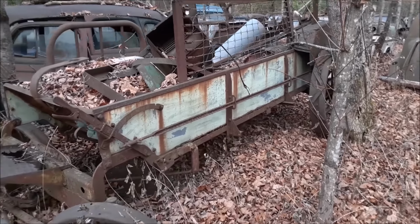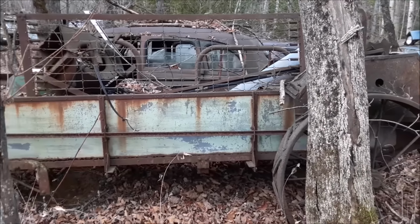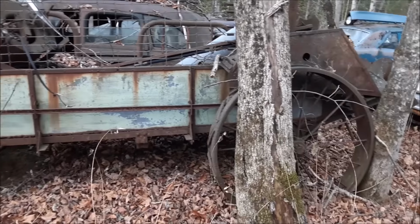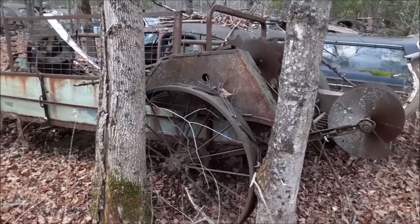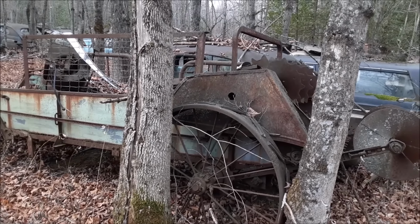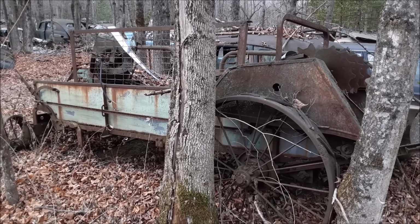Old horse-drawn manure spreader. It's actually in decent shape. Like the trees haven't grown around it or nothing. You could probably hook up an ATV to this thing and just tow it right out of here. What a piece of lawn art that would be. You can put a new floor in it, fill it up with soil, put some nice flowers in it. Absolutely beautiful that would be.